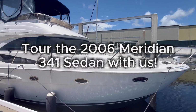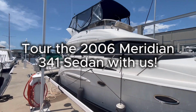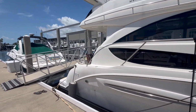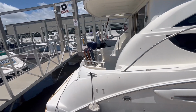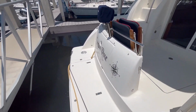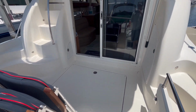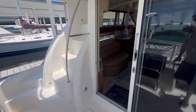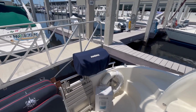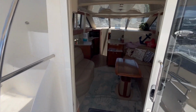Welcome aboard this beautiful 2006 Meridian 341 sedan, a perfect blend of comfort, style, and performance designed for both entertaining and extended cruising. Let's begin our tour right here at the spacious swim platform, which is perfect for water activities and easy boarding. The swim platform also has a davit system to secure the dinghy, and you will see to my left a Magma propane grill mounted to the rail, which is a great feature for grilling your favorites.